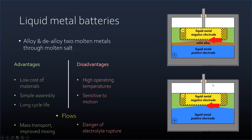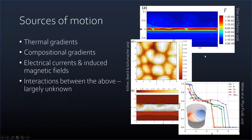And also, even without rupture, flow might not be enough to prevent alloys from forming because there can be stagnation regions in there, and these stagnant regions will still have buildup of alloys. So yeah, it's a complicated question. So where do these flows come from?